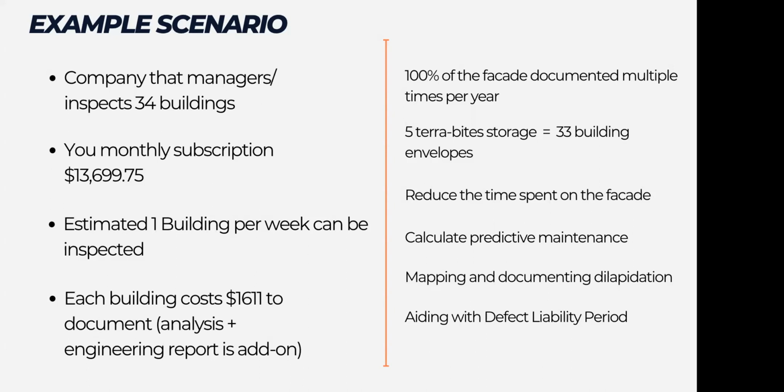Perfect. And then the last question we've got here is, is there an extra cost to the auto detection of defects? And Brett, you've answered that. Yes, there is, if you do require the defect detection aspect of it. So you don't have to go down that path. You can just document the facade and remotely inspect the facade if you wish, or utilize the machine learning aspect as well to identify those, which is the additional cost. And if you are interested in understanding that cost breakdown and how that would look, we can discuss that a little bit later off the webinar side of things.